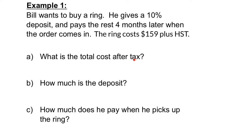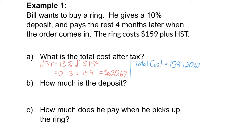So total cost after tax, that's HST. That's 13% of the price. So 13% of $159 is 0.13 times 159. And that gives us $20.67. So our total cost is the sum of the original price plus tax. So we have to add those two numbers together, and we end up with $179.67 as the total cost after tax.